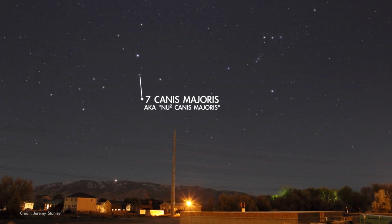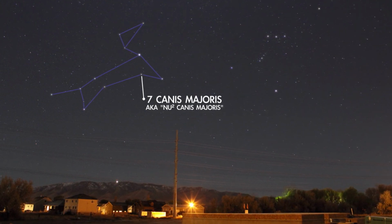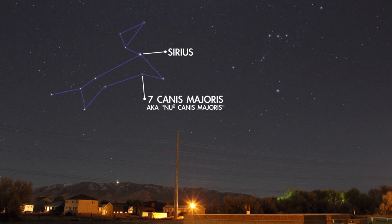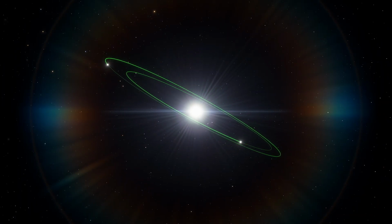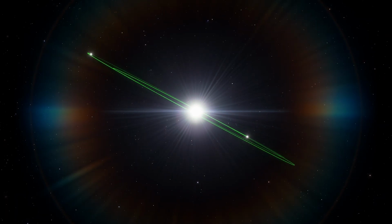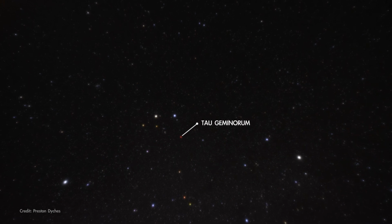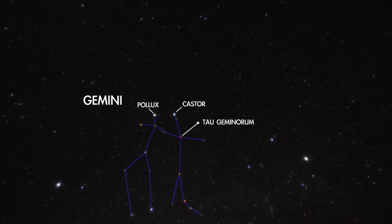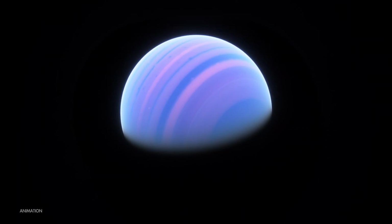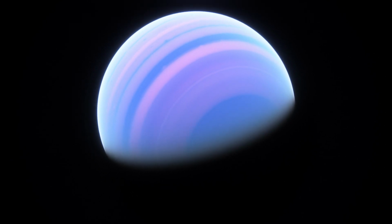Next is 7 Canis Majoris. This is the star at the heart of the dog constellation that contains blazing bright Sirius. This star is known to have 2 planets, a gas giant nearly twice the mass of Jupiter and another just a little smaller than Jupiter. Moving on, we find Tau Geminorum, the star at the heart of Castor, northernmost of the twins in Gemini. Tau Geminorum has a huge gas giant planet 20 times the mass of Jupiter in an orbit only slightly larger than that of Earth.